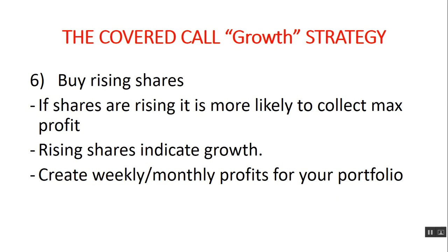And that indicates growth of the stock or the ETF, and you can create monthly profits in your portfolio. So you want to buy more shares and open a new position at a longer week out, and you can create kind of a laddering system like what you might do with bonds. People do this with bonds all the time. They buy municipal bonds for 1 year or 2 or a long term. Maybe they'll buy a 5-year bond, and then after a few months they'll buy another 5-year bond, another 5. That's kind of what you're doing with this covered call strategy.